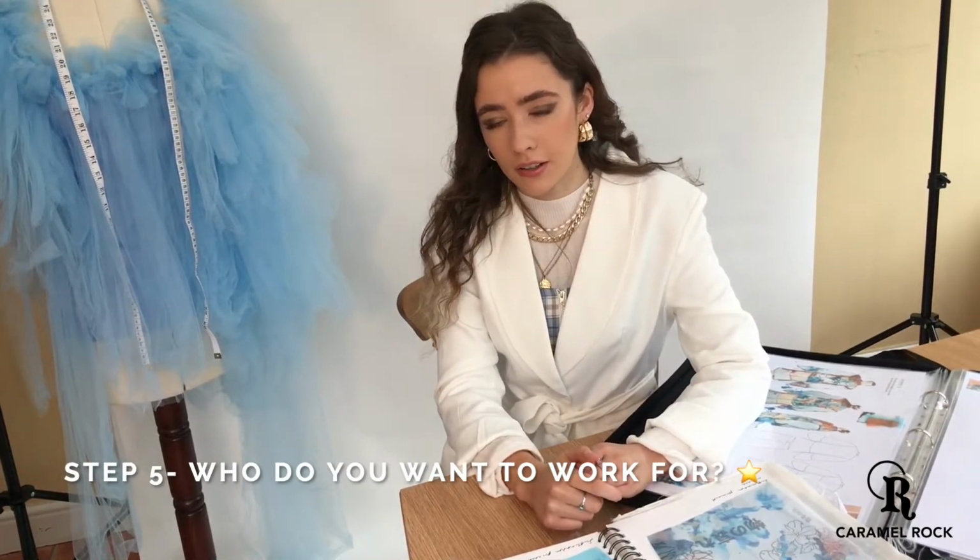Step 5. Who do you want to work for? When you go into the industry, you need to make sure you know who you want to work for if you do want to work for a company. For example, do you want to work in women's wear, men's wear, children's wear, or do you want to go into theatre, bridal wear? There's so many different options.